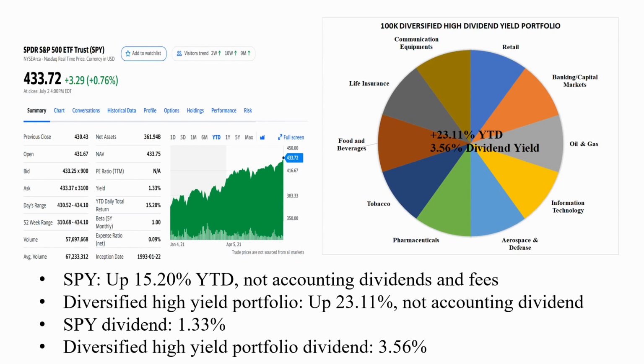For this series, I created a portfolio from 10 stocks belonging to 10 different industries that not only pays an average dividend yield that is almost 3 times the yield of an index fund that tracks the S&P 500, but also outperforms the year-to-date gains of the S&P 500.